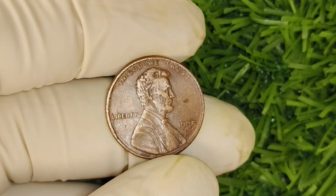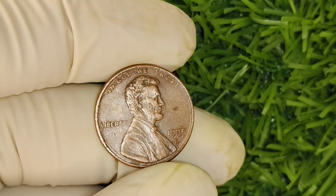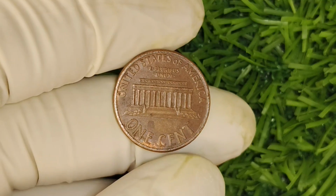Now you might be asking, what makes this one penny worth over $1 million? Is it dipped in gold? Does it sing when you flip it? No, but that would be amazing. It all comes down to rarity, condition, and a little sprinkle of minting magic.